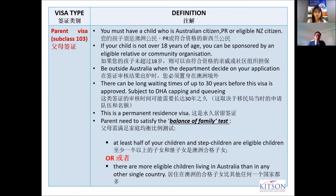As this is an offshore visa, when you apply, you must be outside Australia. However, once you apply, you are free to travel to Australia under other visas like a visitor visa. But when they grant the visa to you, at that time, you must be outside Australia. As I shared earlier on, it's a long wait for this visa. It could be up to 30 years of waiting, because there is a cap on this visa and a long queue system. This visa gives permanent residence.